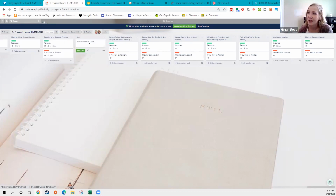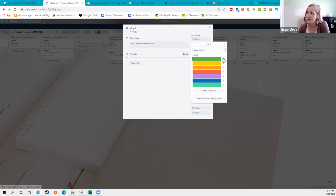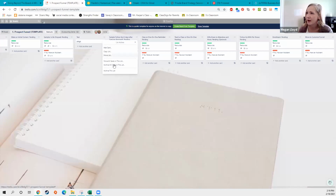And then you can just add a new card, and you can add in all of your notes to the card. You can add in an attachment, a due date, a checklist. There's so many different things that you can do. You can also add different labels and even edit what those labels say. You can have this be whatever label you want. Instead of just the color, you can actually title the labels too. So that's kind of how you customize it.